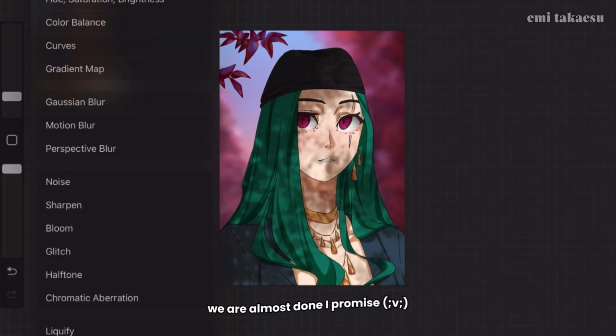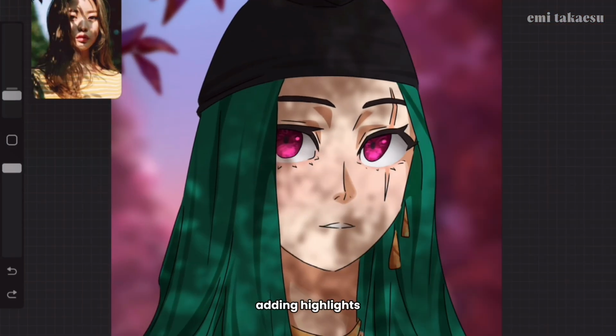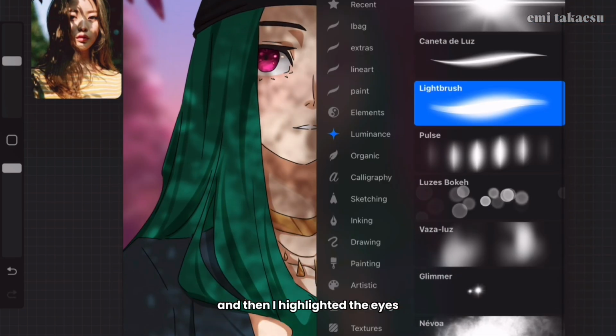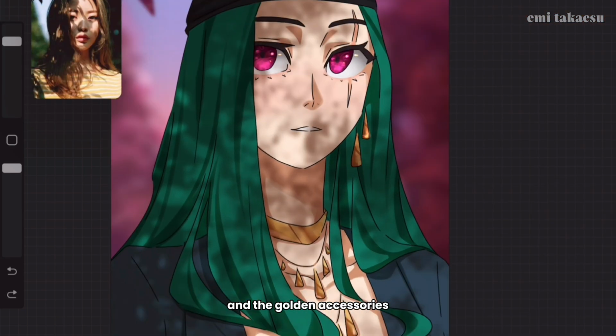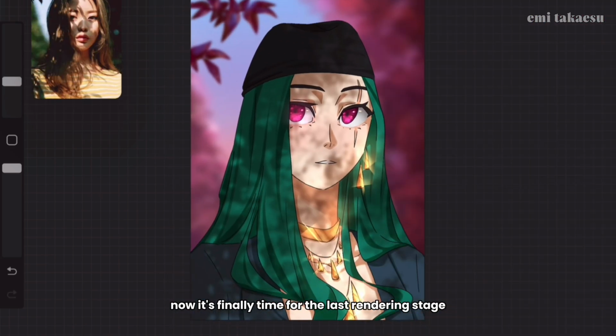We are almost done, I promise. The third stage of rendering was about adding highlights. To do that, I just needed one layer on add mode, and then I highlighted the eyes and the golden accessories. Now it's finally time for the last rendering stage.